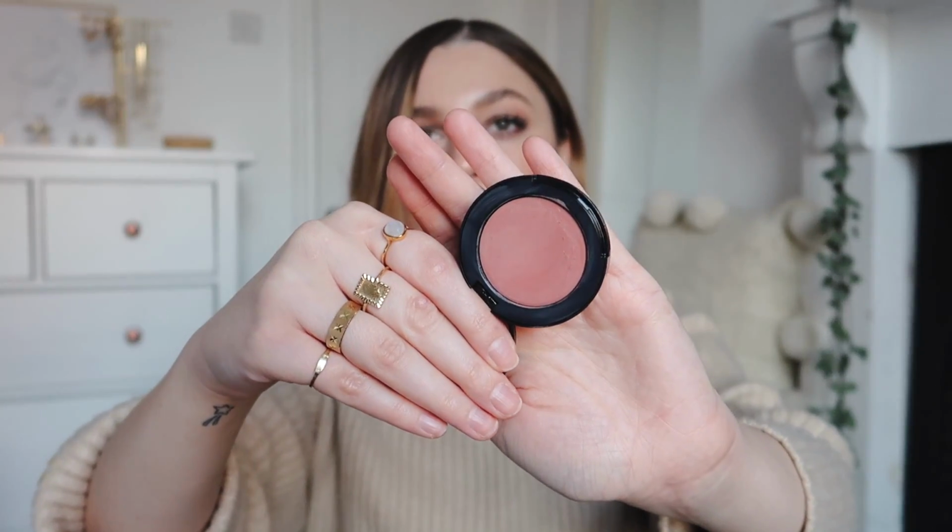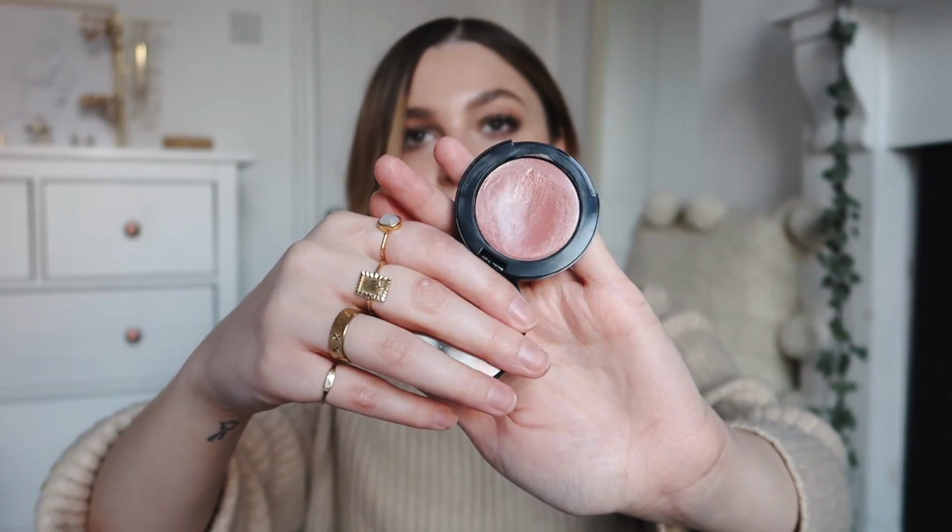The consistency of it is so nice. It's glowy and yet it's not sticky on my cheeks. The colour payoff's great and it is a really, really gorgeous shade. It's just a very natural pink, this one. I think there's been probably far too many everyday makeup routines that I've done where I use this now, so it is an absolute favourite for me.